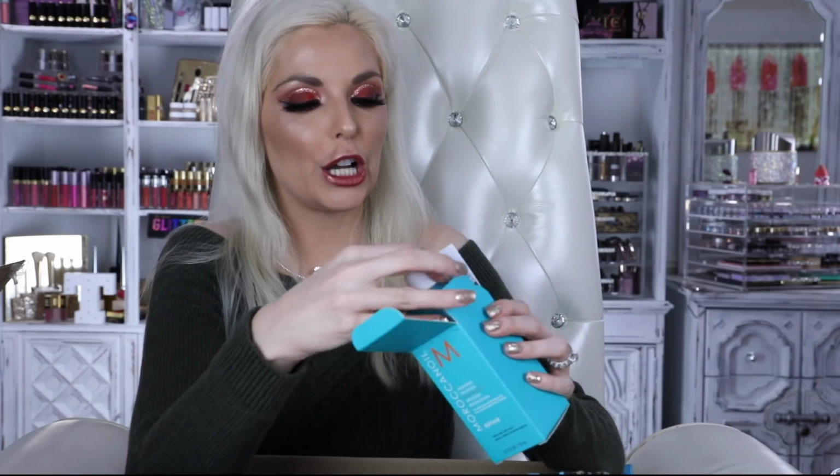Two things from my 12 Benefits line that I love so much are an oil and a dry shampoo. And I haven't tried this oil yet. The other one that I love is fantastic, but I thought, why not try another one? So we're going to give her a go, and I will keep you guys updated on that.